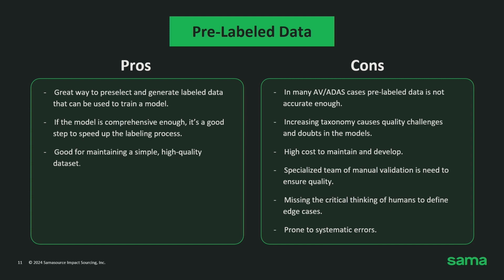What are the pros? It's a great way to pre-select data and to train a model. If the model is comprehensive enough, it allows you to generate good results and speed up your labeling progress. As I said, for 2D workflows or for 3D workflows with static objects, it works quite well. It allows you to start your data pipeline and provide data to your feature teams while you spend a little more time training on edge cases and complex driving scenarios. It's good for maintaining a high-quality data set. If you have a recurring data set that is simple enough, let's just run it through a pre-labeled data set. It will provide you good data and keeps everyone in your organization busy. You get your KPIs. That's perfect.